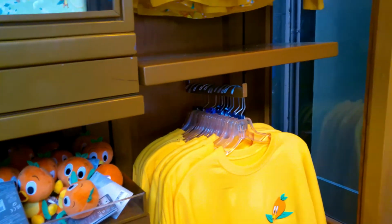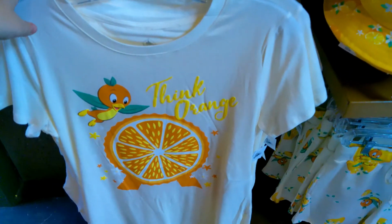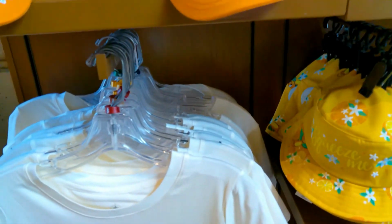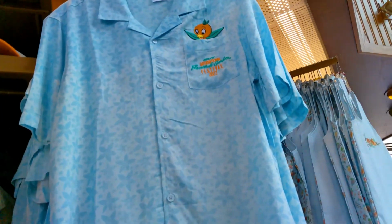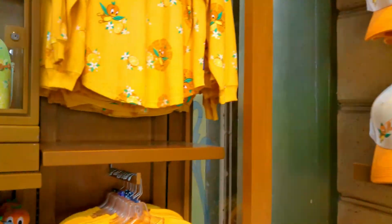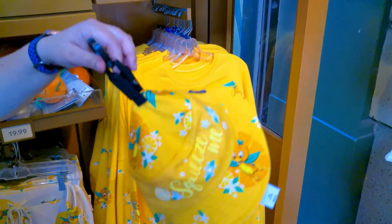And then they have these cute little hats, and then this is the shirt that we saw earlier. There's nothing on the back, it's just plain white. But yeah, and then you have the dad shirt as well. That's what the dad shirt looks like. No, it's just a collared shirt. And no. For Hawaiian Pride, does it work? Maybe. But yeah, this is everything.